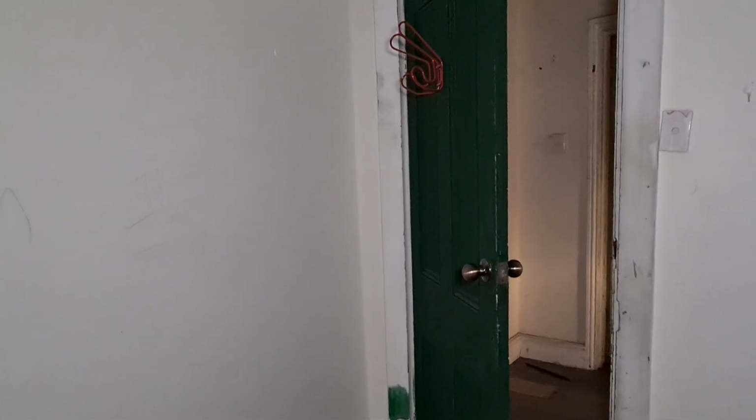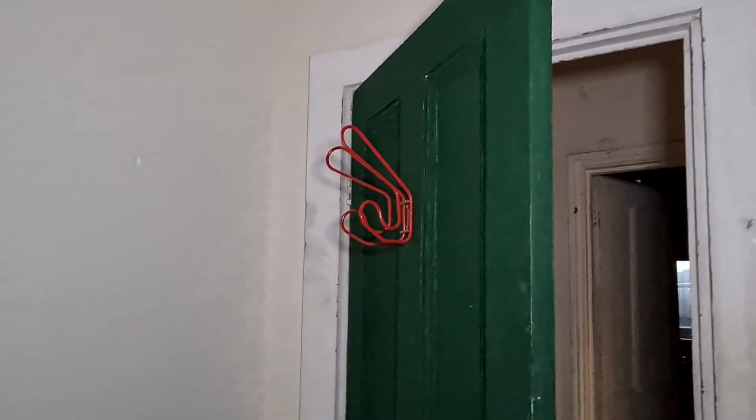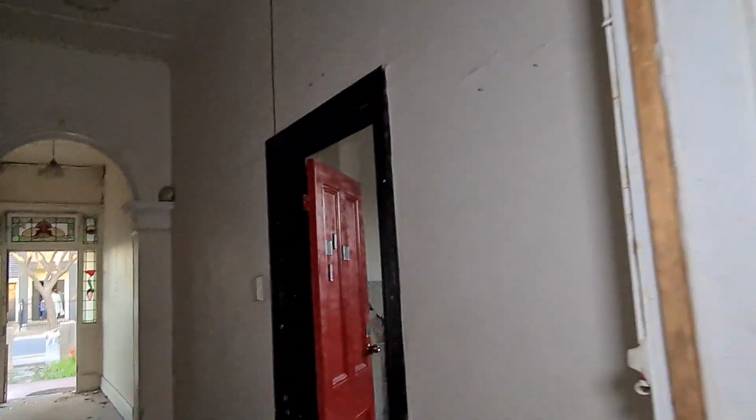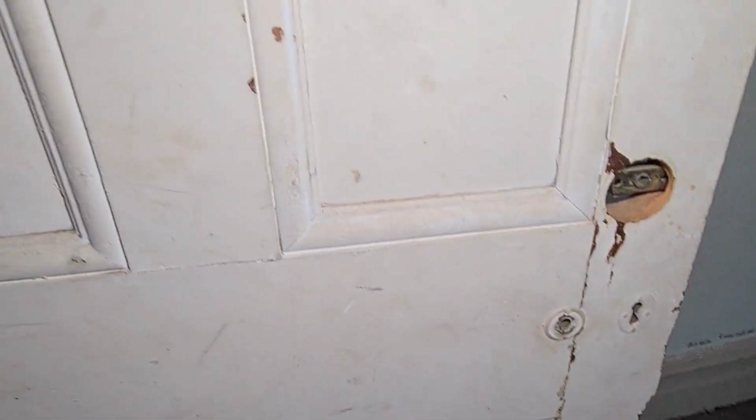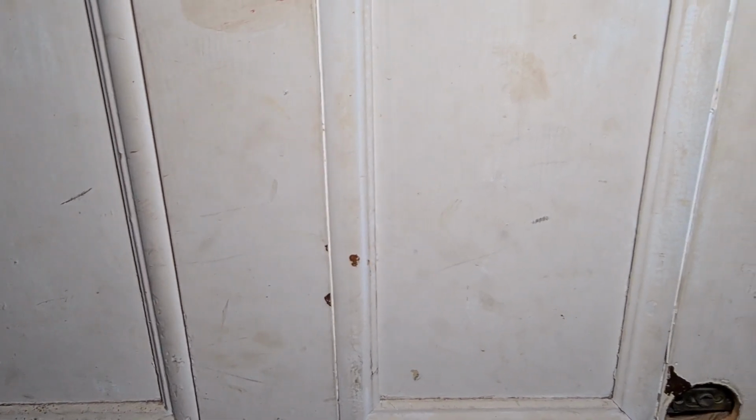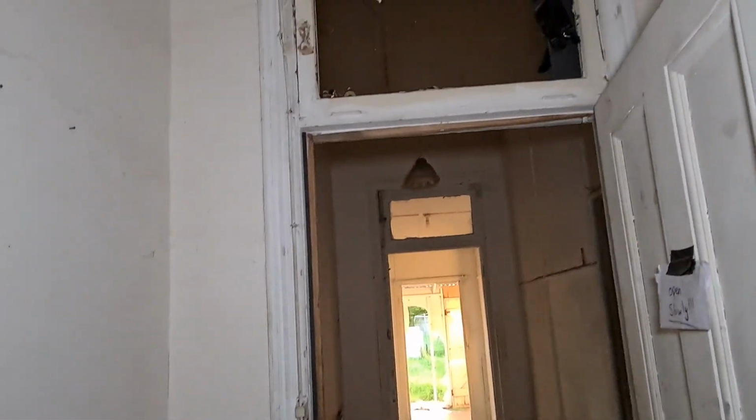Another old door with a funny little new lock on. No, it's not even a new lock, just a new door handle. Another old door, but it's been pulled apart a bit. So it's opened slowly. See the side. Emergency party flare.